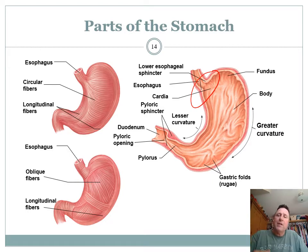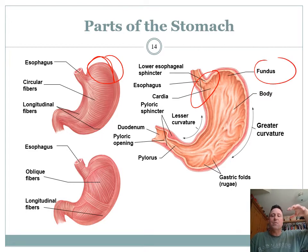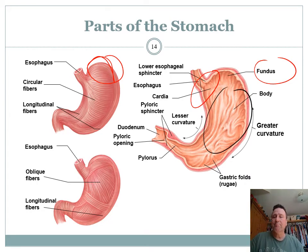So the cardiac region is that upper part, by where the esophagus dumps in. This expanded part on top here is called the fundus. The fundus is often where gases will form at the very top. It's the most superior part of your stomach. Most of your stomach is the body. And then the other region, down at the other end, is the pyloric region. Pyloric. Yeah.